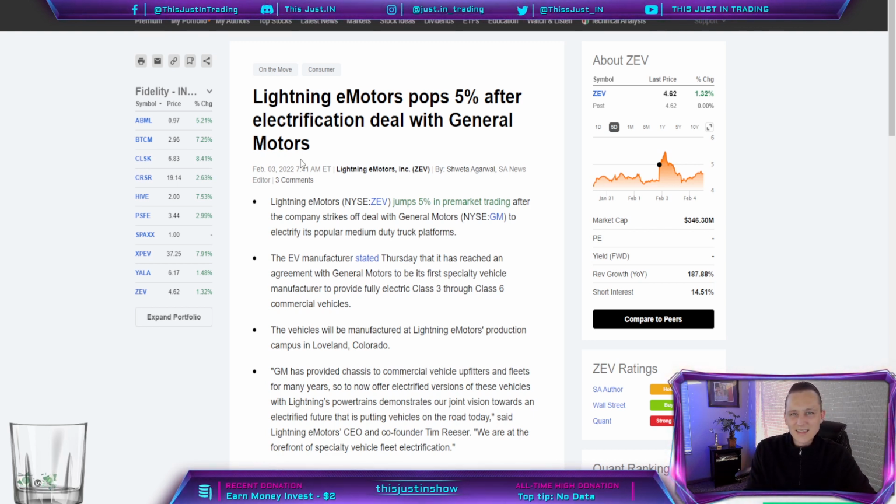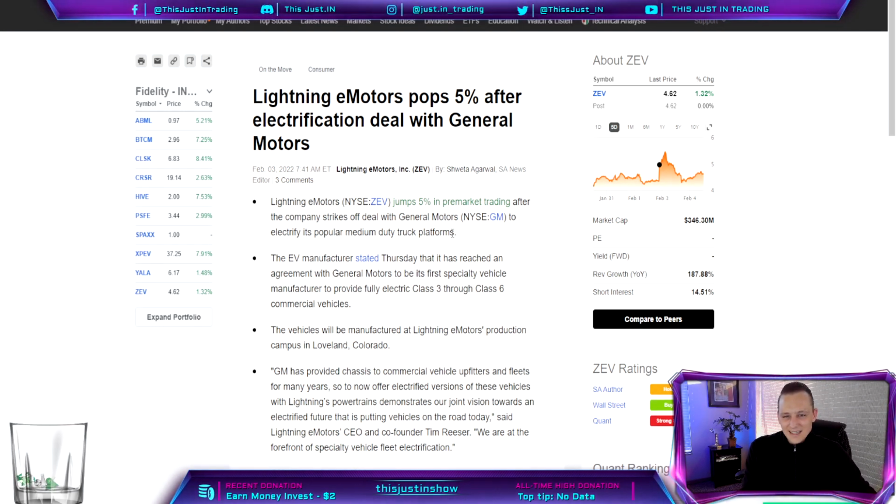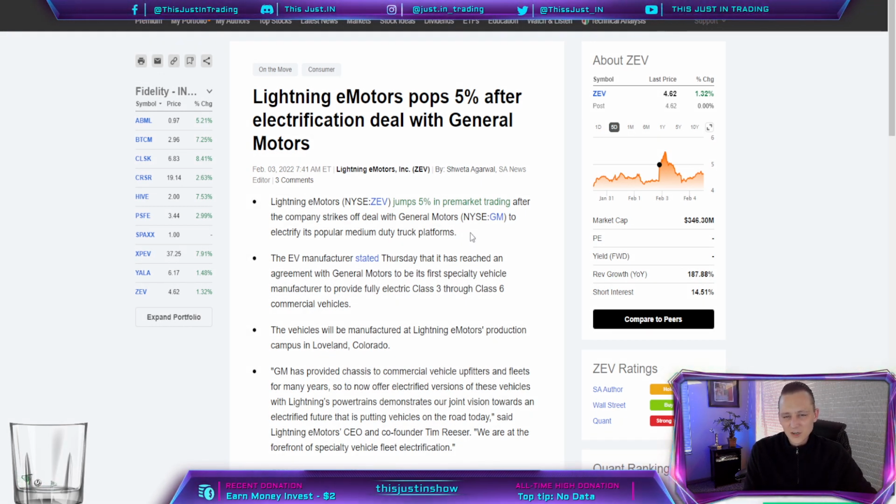So I just wanted to say that because I don't want you guys thinking that this is a valuation play or a fundamental play. I do have conviction in the stock because I love the company and I think they're going to do well, but it's not based on fundamentals. So real quick, guys, you can see that they set up the deal with General Motors to electrify their popular medium-duty truck platforms.